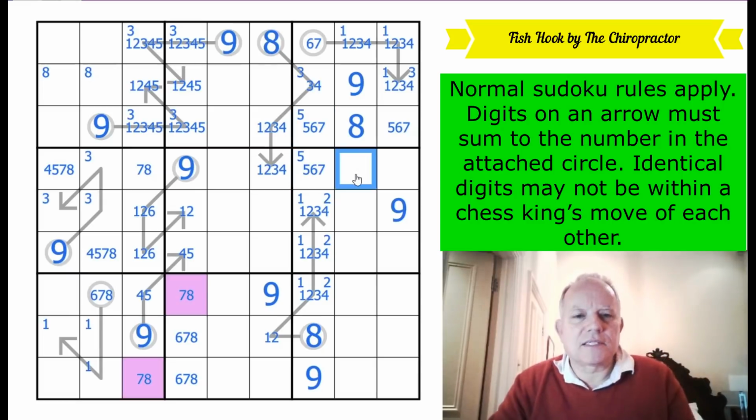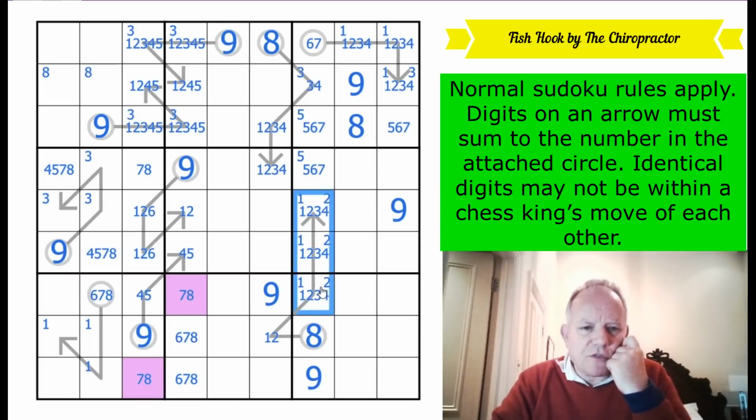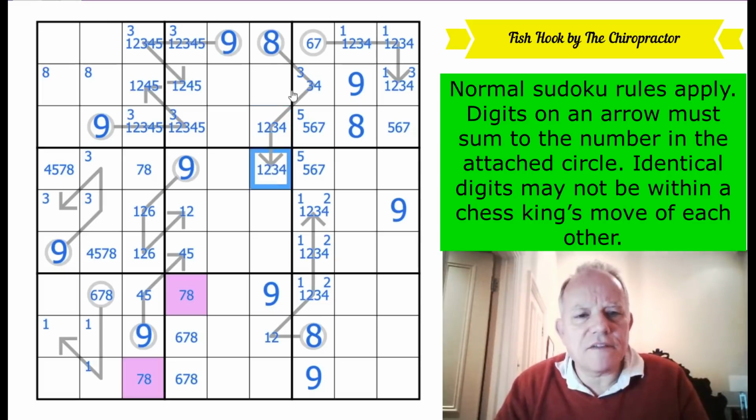And they see that cell as well. That's not that useful. So this is either 1, 2, 3 or 1, 2, 4. The other one is here. Could still go 3. Oh, this definitely makes 8 now, and so does this.